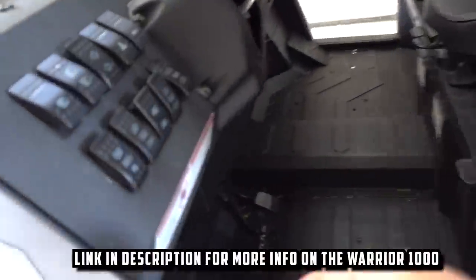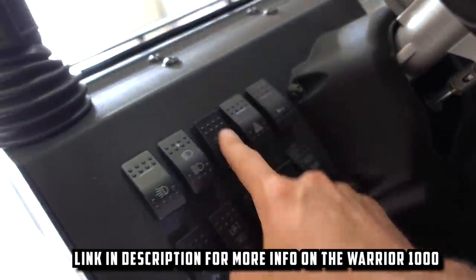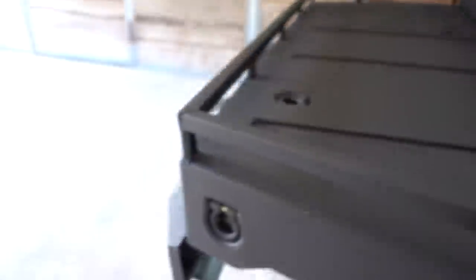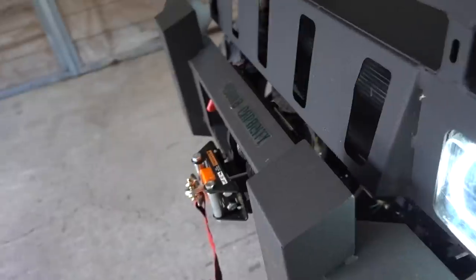Four-wheel drive, easy to switch between two and four. You have your two locking differentials here. You got turn signals. We do have headlights. I'll show you those. Lights, those are running lights. And then you have low beams and high beams. That's all of them on. So, pretty mean looking. We got a winch out here.